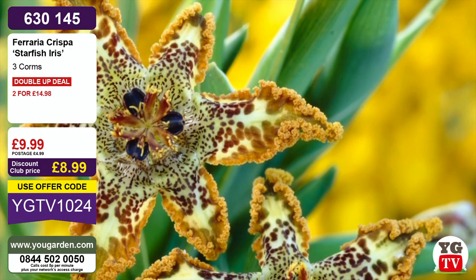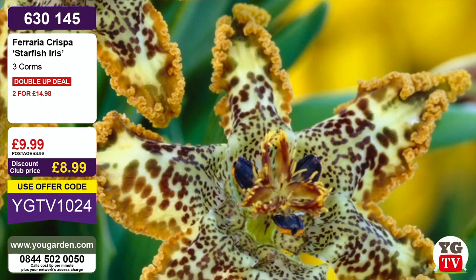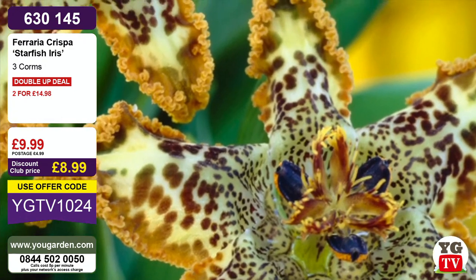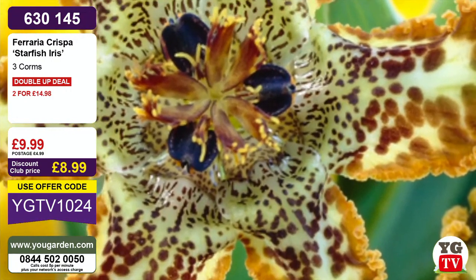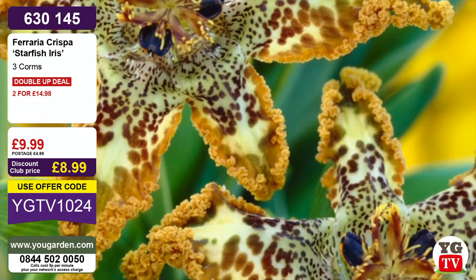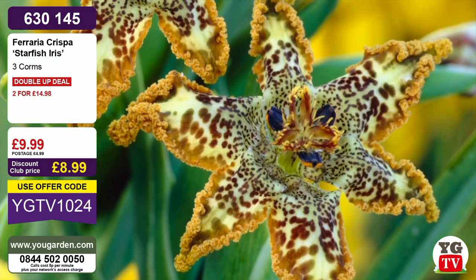Now they are half hardy, so I'm going to suggest, because they will come back for you, they're a perennial, that you grow them in pots, because that just makes it easier to look after them over the winter months. That's what I'm going to do. You get lovely sword strappy foliage on here, and then these beautifully intricate and weird and wonderful flowers that come out of there, only reaching about 40 centimetres in height, with a spread of about 15 centimetres. So we are talking slender beauty.